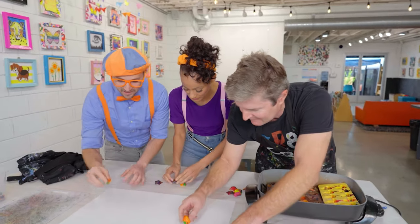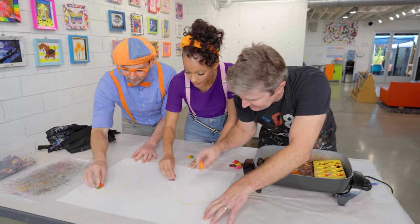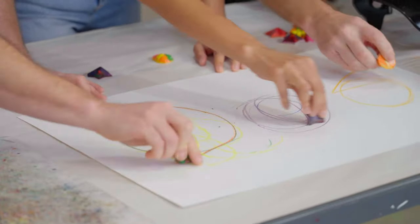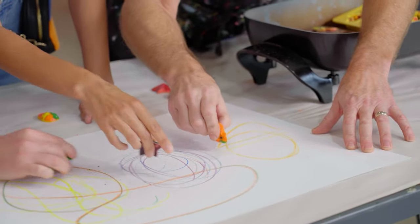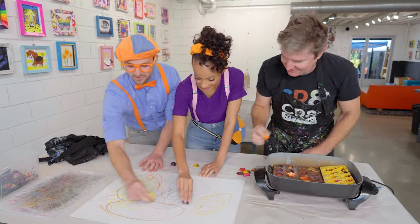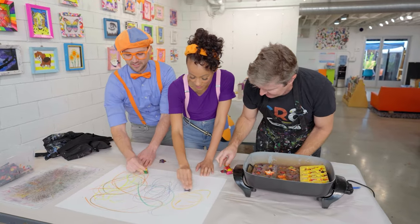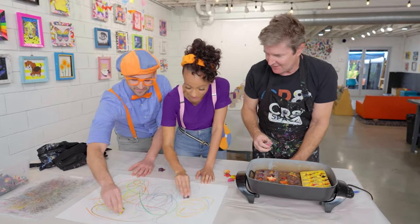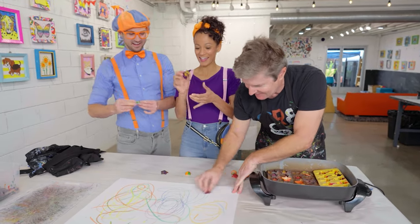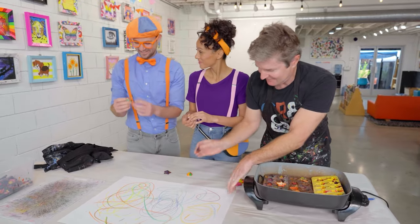Ready? All right. Whoa. Whoa, they do change colors when you use them. Whoa, look, I can see blue and purple in mine. Wow! Isn't that fun? Mine went from yellow to green to orange. Whoa, I can see yellow in mine now too. I love what you guys are doing. That looks fantastic. Wow! So fun! That was so much fun making art today.